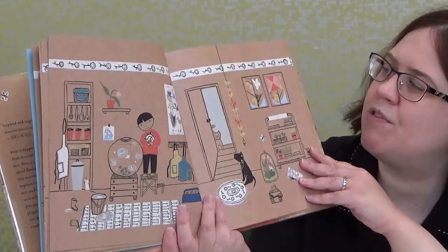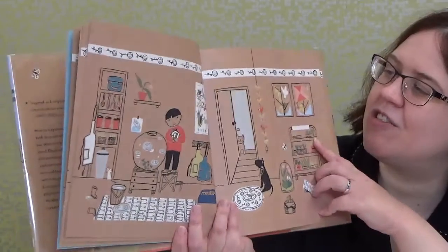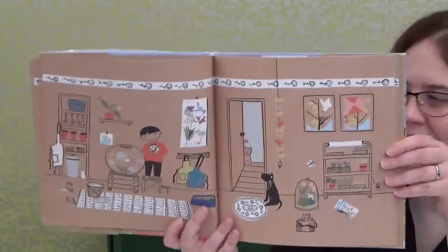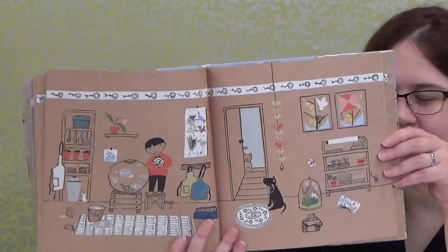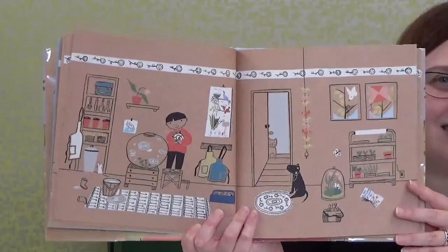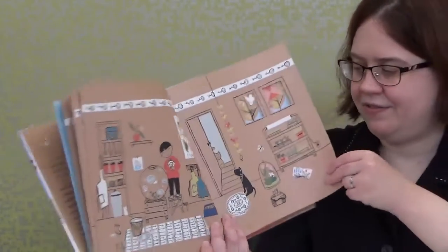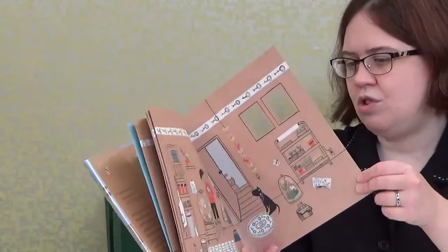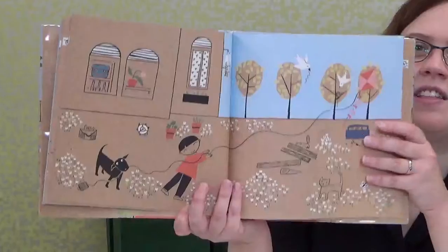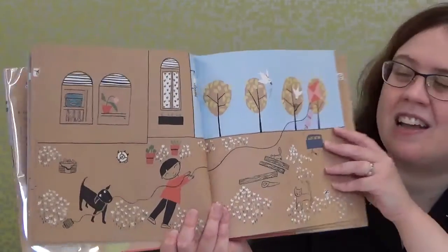And there's more birds hanging outside. And it looks like somebody's flying a kite outside. Do you think the boy is interested in kites now? Let's see. Oh! It looks like the boy is flying the kite.